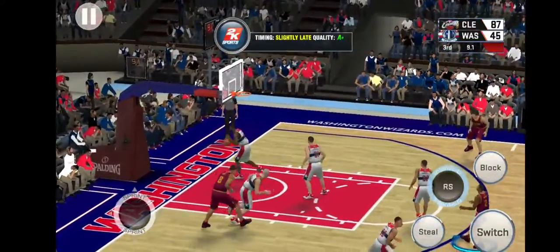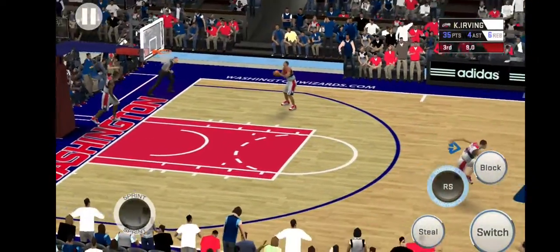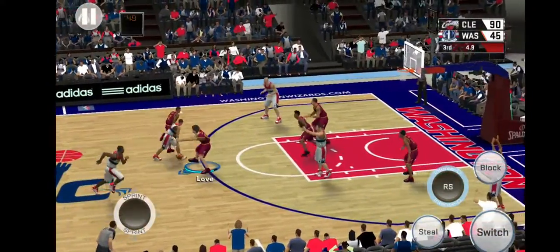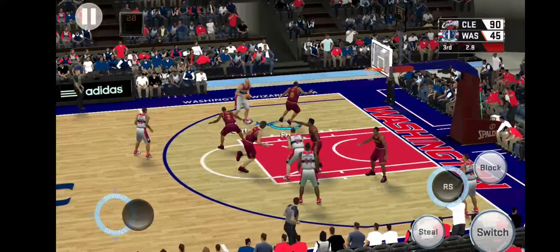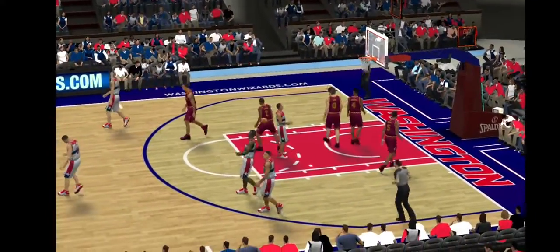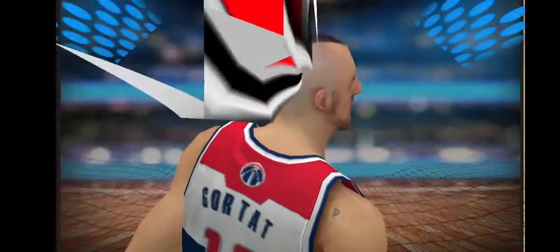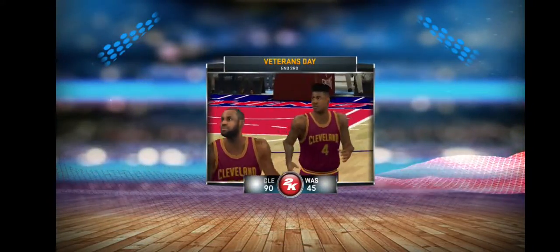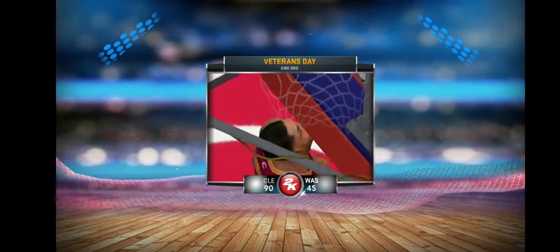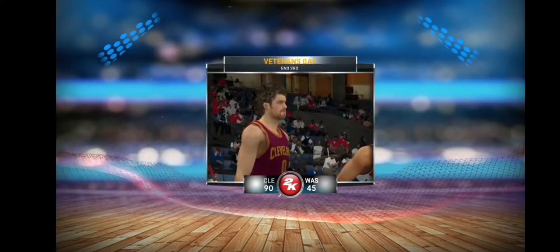Here's Irving. And another three for Cleveland. Now here's Gordon, and it would have counted had it fallen, but it's offline. The three quarters of play all in the books, and this one all but over already. Cavaliers on top, just dominating this one. And we're coming back in just a moment. Get ready for the fourth quarter of action when we return.